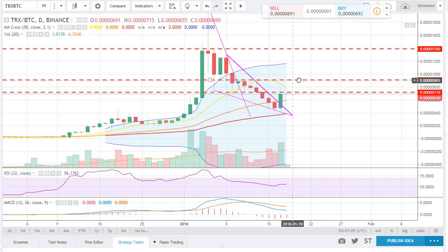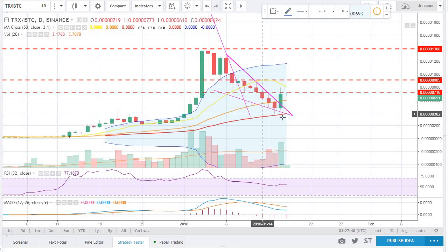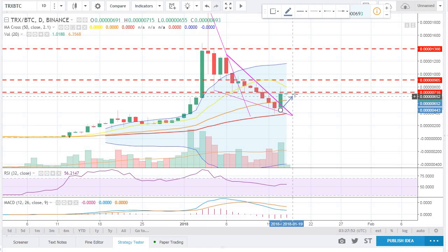So if you see this dotted line, this is the 7 cents mark, and this is the 10 cents mark. Okay, so I have a feeling that this is turning into a nice Elliott five-wave series right now. I don't want to make it too complicated, as I said before. So here is the price action that I want to see in Tron. We have a nice uptick here, a smaller pullback.